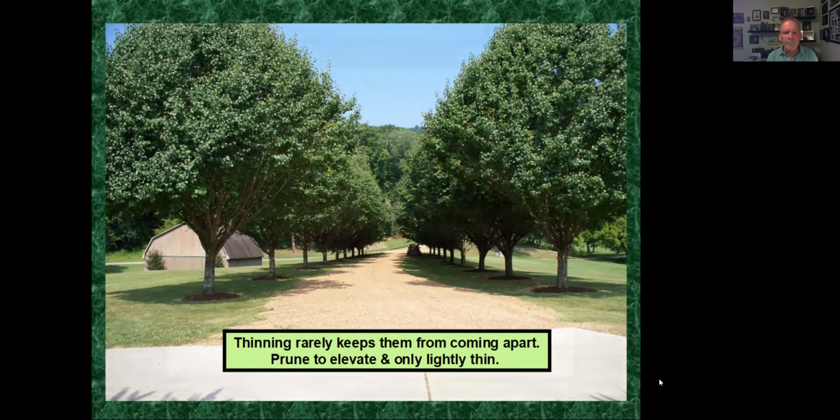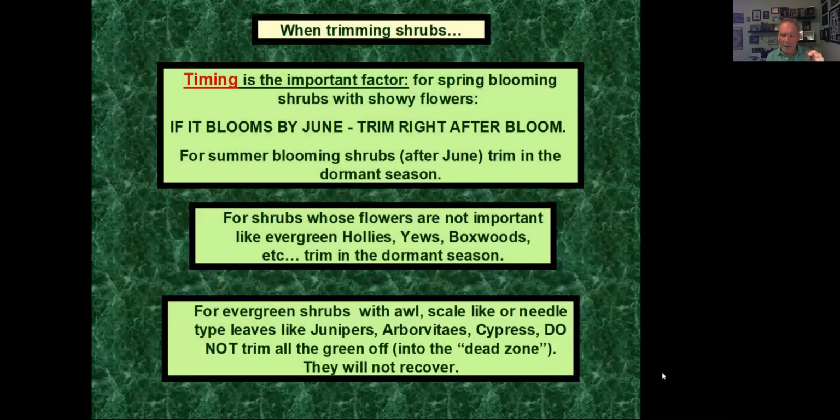So, when trimming shrubs, when I talk about trimming, I'm thinking mostly with hedge clippers, but you can hand trim too if you want to. Timing is the important factor. For spring blooming plants, you don't have to know the plant. Just know if it blooms before June, and if I want to trim it, trim after the blooms are done. Rhododendrons, I do by hand. Azaleas, they can easily be hedge clipped.